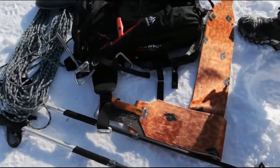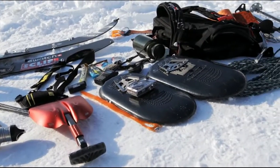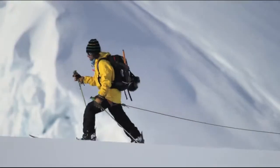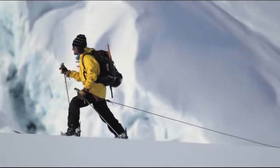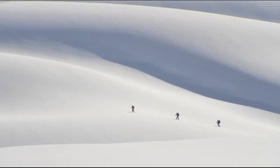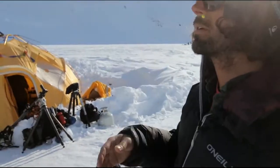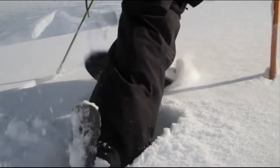So, skins, poles, transceiver, shovel, probe, and rope, that's standard issue. Like, if you leave camp within 100 yards, you're bringing that stuff. Verts are super common here in Alaska. They're great for climbing the deep, steep stuff.